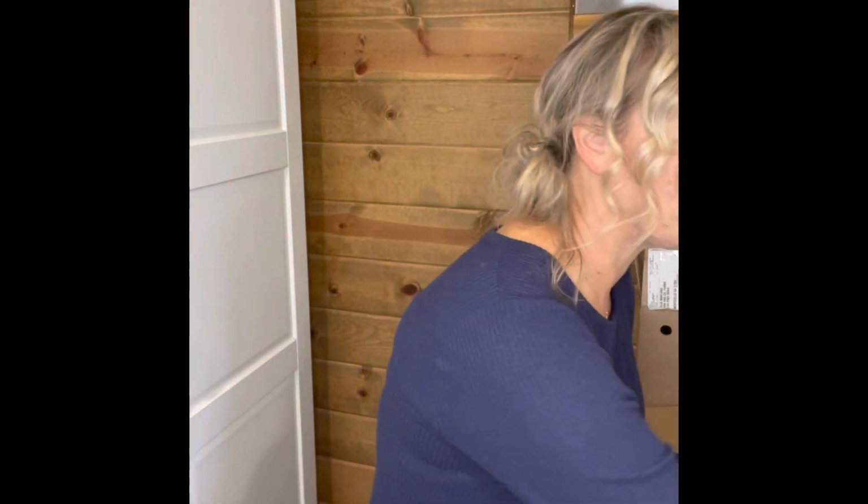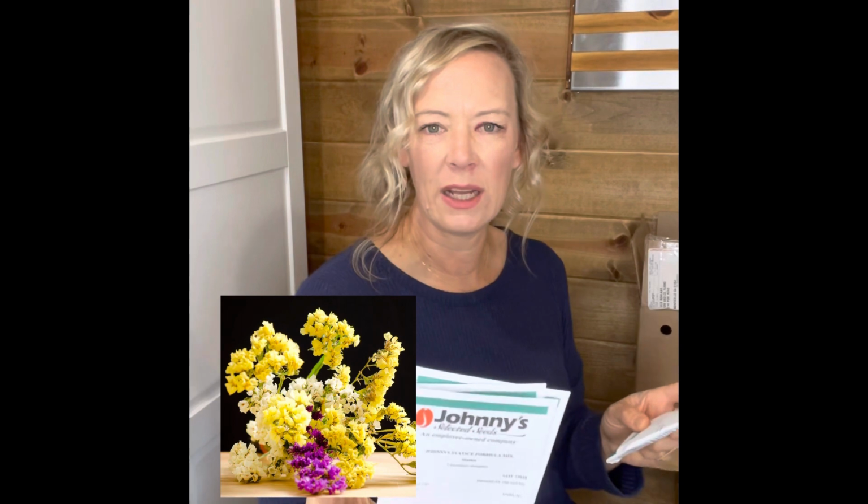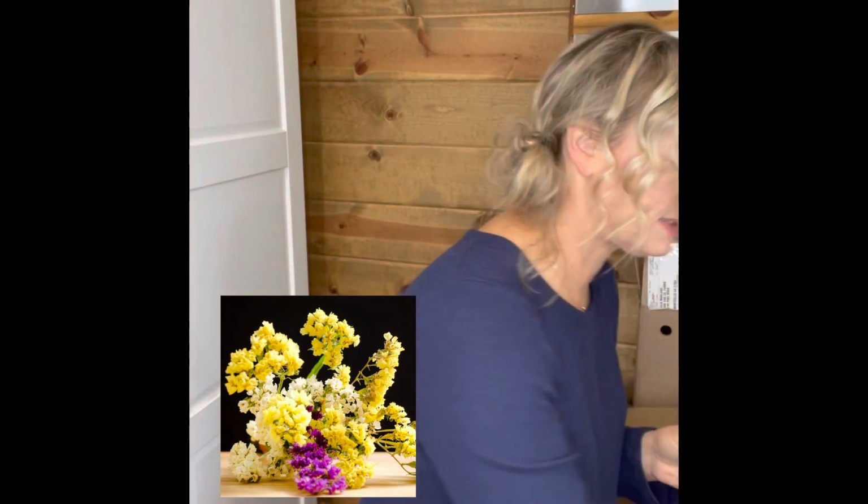Oh, now this one is a purple basil, which is also for filler, and that looks really nice too. It adds all these purple leaves in between your flowers. Then next up I have a Statice. I have a couple of those, several of these. And this says Limonium. I'm assuming Limonium would be like a yellow color. I'm pretty sure it's yellow. So I've got several of those packs there.